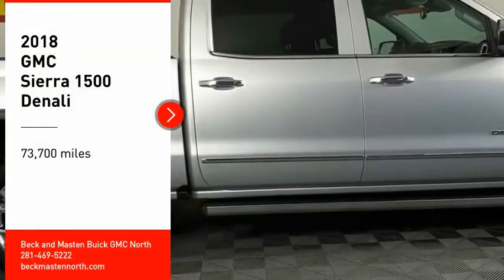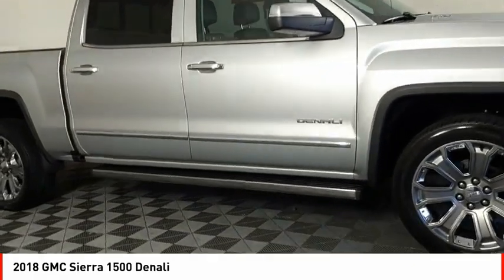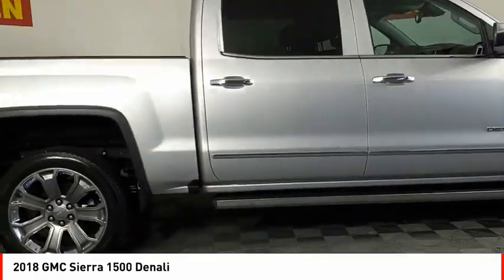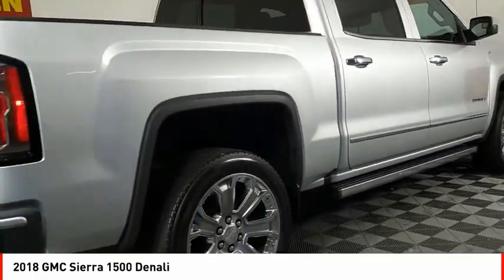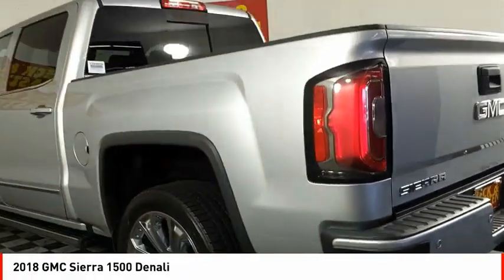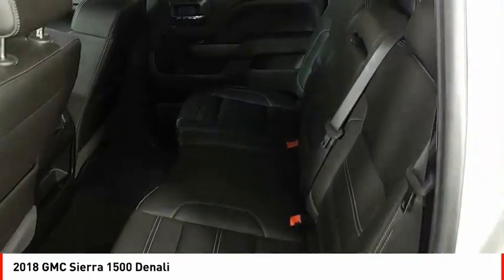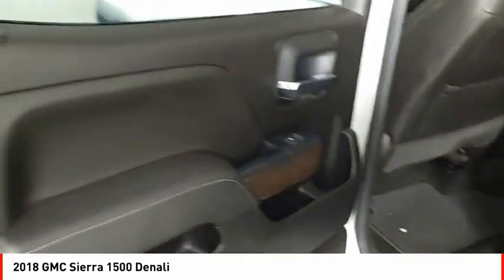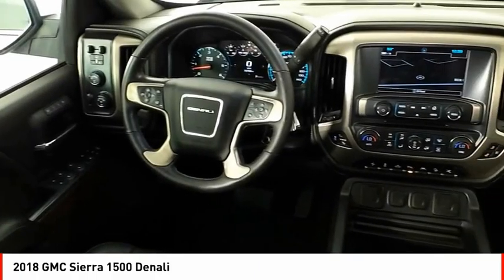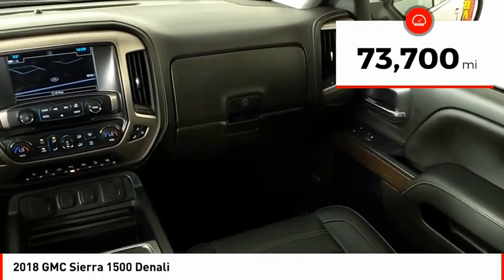Make a great choice today with the 2018 Sierra 1500. The GMC Sierra is a full-size pickup with all the functionality you could expect. With multiple trim levels, the GMC Sierra provides a wide range of features for you to enjoy. Power and advanced technology can both be found in this fantastic truck. This vehicle has less than 75,000 miles.